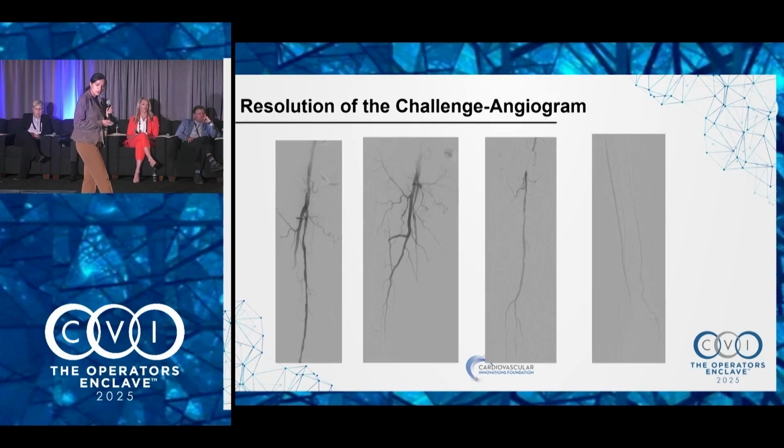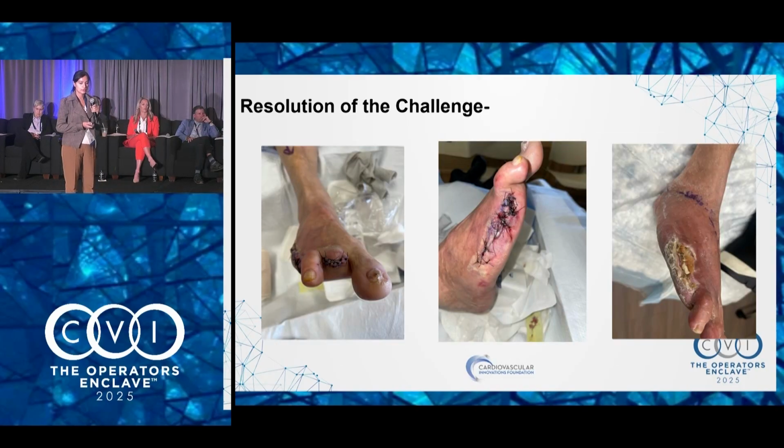So we did an angiogram, which showed a popliteal short segment occlusion, and that was recanalized, and she had 2 vessel runoff to her foot, following which she underwent amputation of multiple toes. And then on the right is her foot wound, which again is on its way to healing.